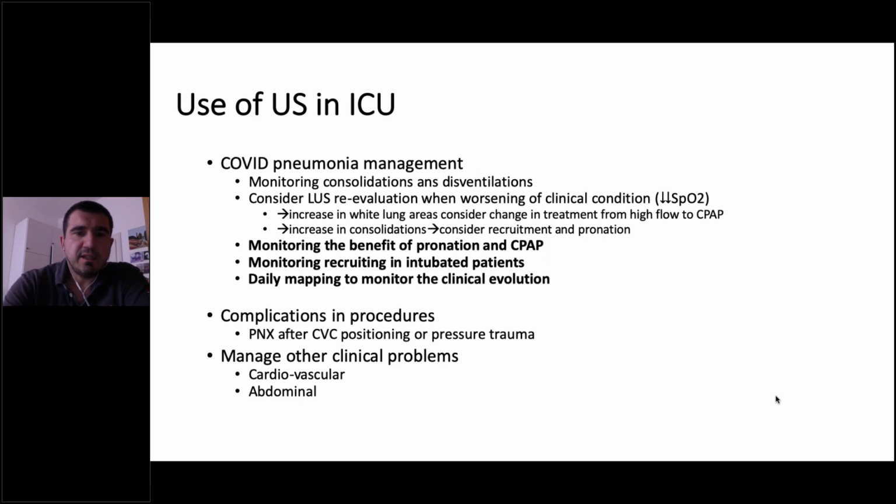So with an increase in white lung areas, you can consider the change in treatment from high flow to CPAP in the normal wards. When the increase in consolidation occurs, consider recruitment and pronation for patients in intermediate care and intensive care units. The benefit of pronation and CPAP can be monitored by ultrasound. You can monitor the recruiting in intubated patients by making a daily mapping. So you have a sort of comparison from one day to another of the general situation of the patient.